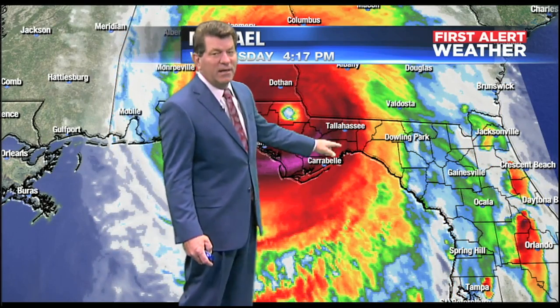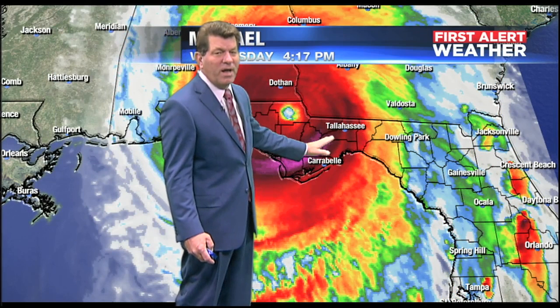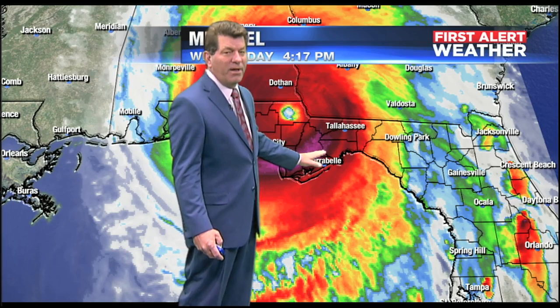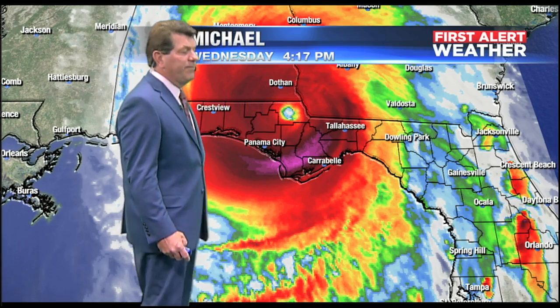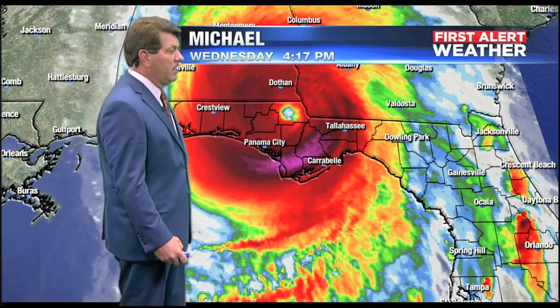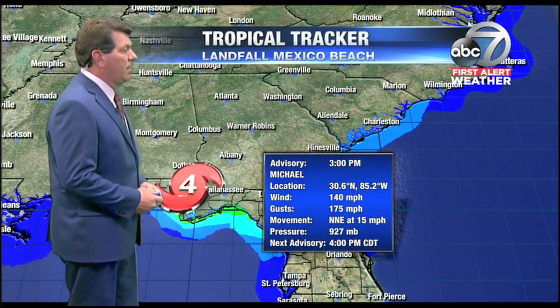Now, Tallahassee, get ready for this. This is a huge line of heavy thunderstorms heading right into Tallahassee. So they have not felt the full brunt of this storm yet. It's on its way. So you may have been hearing from folks in Tallahassee it's not been that bad. Well, it's going to get worse as that line makes its way and pinwheels right on into the state's capital.